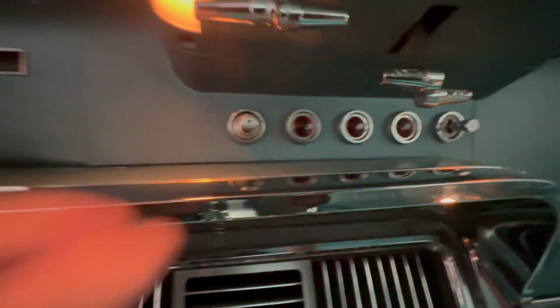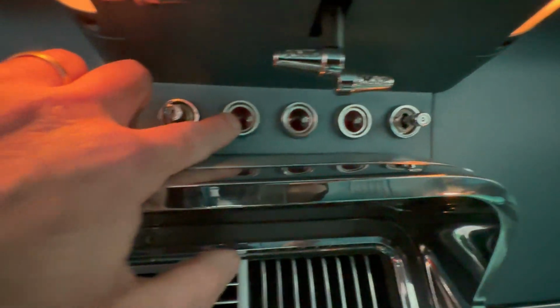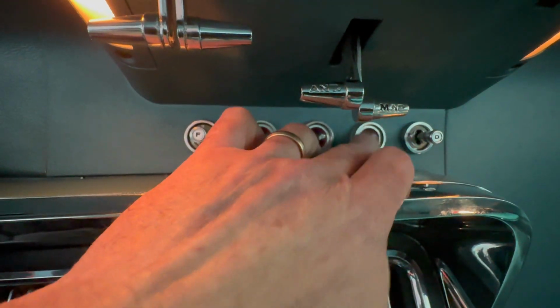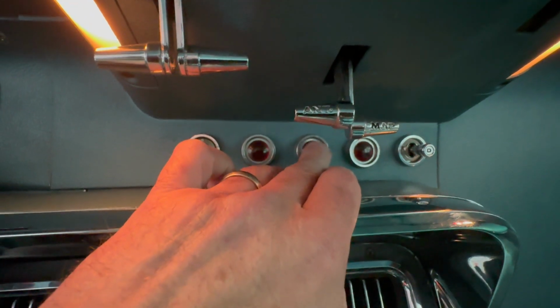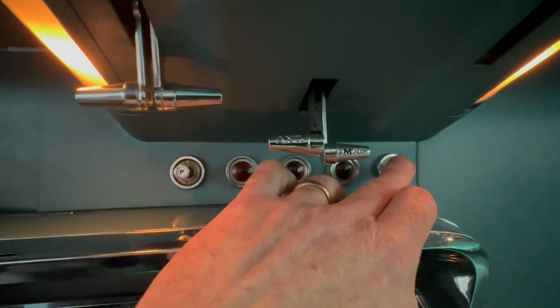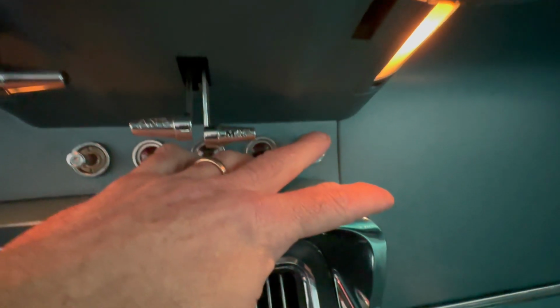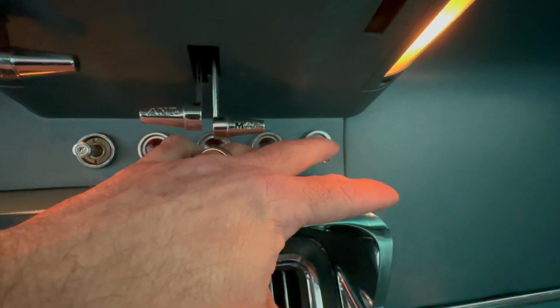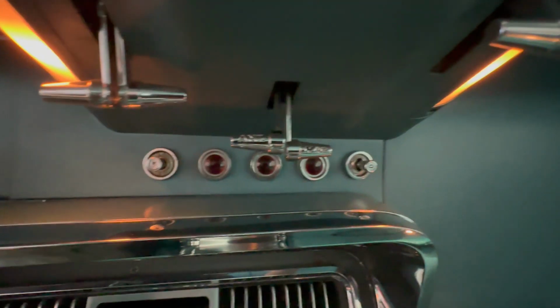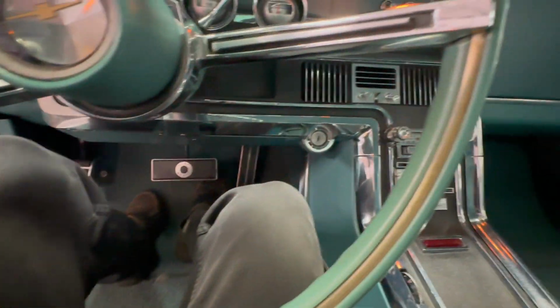Underneath that, this is for your hazard lights. This says hazards on it. This one is for door ajar. This one is for low fuel, and I haven't figured out what this is. I thought initially it was a toggle for the passenger's mirror that just doesn't work. When you push it down, it just sounds like air releasing. So I'm not quite sure what that was initially meant to do, but it doesn't do anything anymore. Let's check out this steering wheel. It's big. It's a big pizza pie.